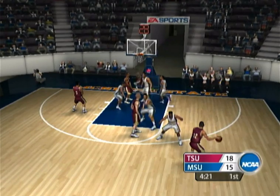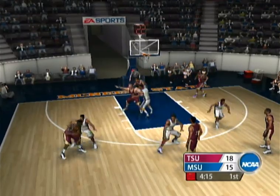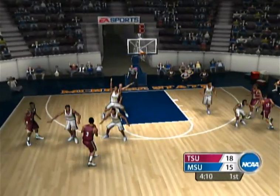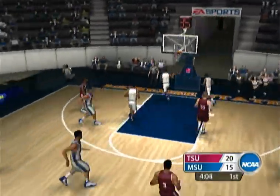They try to get a back screen opportunity. Defense taking away any open looks. Nice V cut, trying to get open. Steps out and gets it. Nice little sweep through. It sticks.